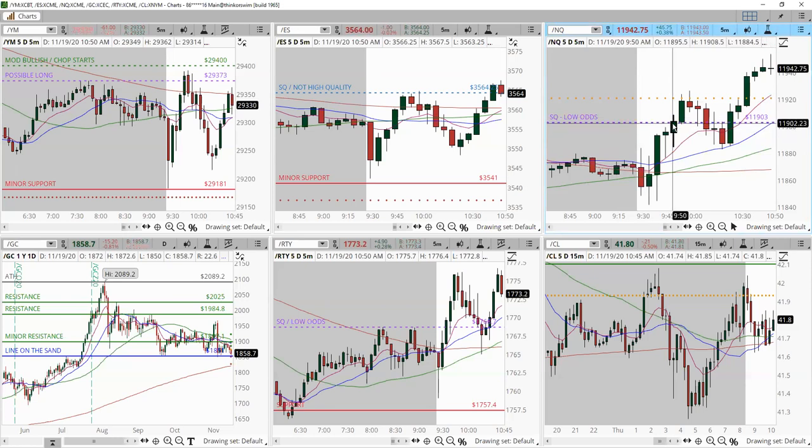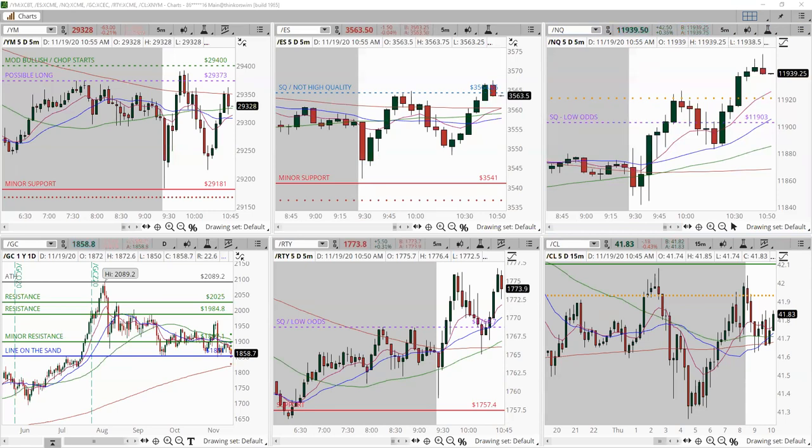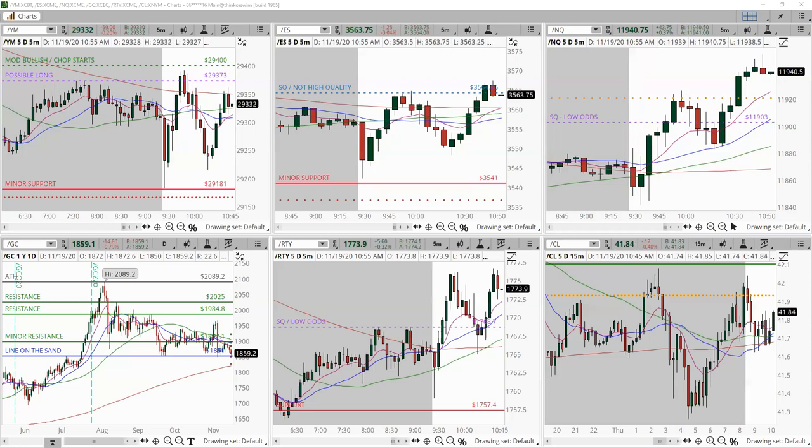So here's the short squeeze, low odds. It broke above. We had patience to wait for it. And then we pulled back to the 20 SMA and then it rotated higher here. I know, it was fun, right? On a choppy, messy day, it was fun. Now that we're out with profits, not bad. I managed to get $500 per contract on that.